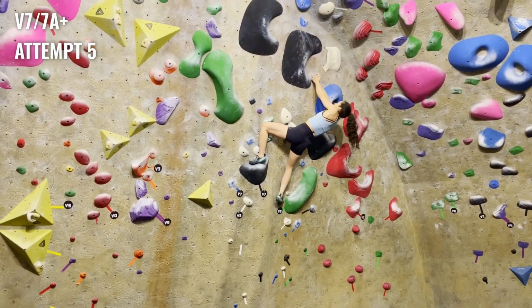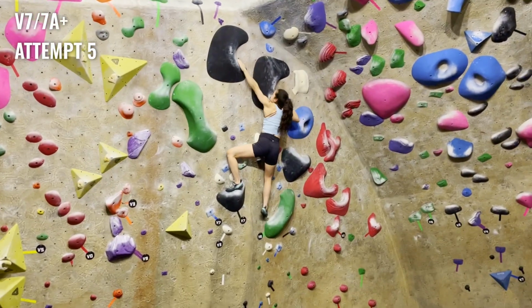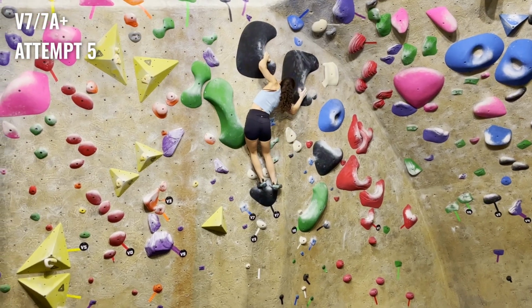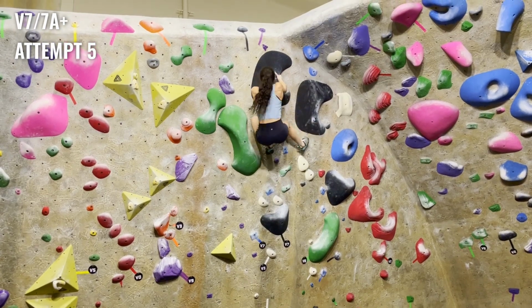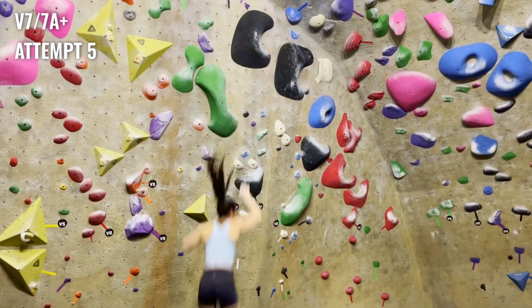The hold that I'm trying to match is a pretty small hold, so instead of just doing a piano match, I put my fingers around the hold and then match it that way. It's a weird kind of swap that was very specific to this hold. I get a super high foot and I end up finding a nice left foot to stand on and finish the problem. And tip number 4 for ascending faster is utilize tactics.